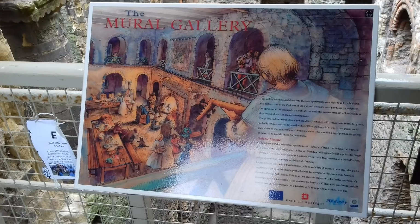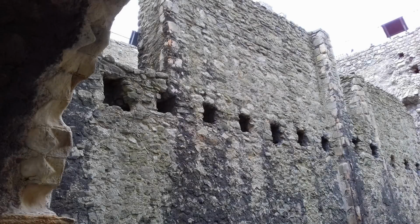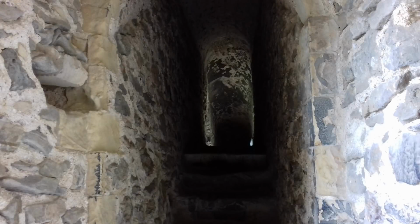This gallery, which looked down into the state apartments, runs right round the building. It is hollowed out of the thickness of the wall and therefore greatly reduces the weight of the upper stories. At this height, the walls do not need the massive strength of lower walls, as they are out of reach of enemy battering rams. The gallery had a number of uses and could be partitioned off to make extra rooms for guests, probably servants and less favoured visitors.